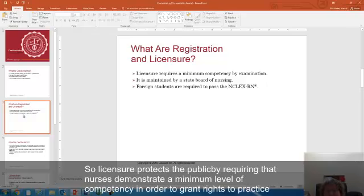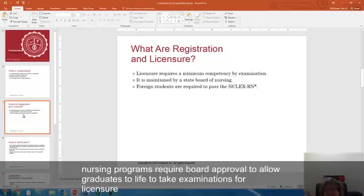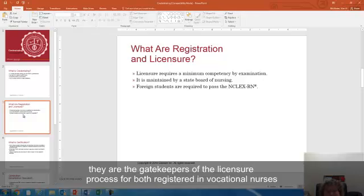Licensure protects the public by requiring that nurses demonstrate a minimum level of competency in order to be granted rights to practice. Boards of nursing are required to oversee the process and maintain accountability for protecting the public. Nursing programs require board approval to allow graduates to take examinations for licensure. In other words, nursing programs have to have full board approval before their students, after graduation, can take the board exam. And they are the gatekeepers of the licensure process for both registered and vocational nurses.